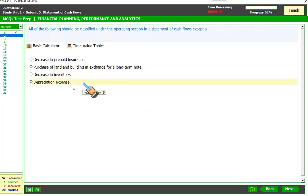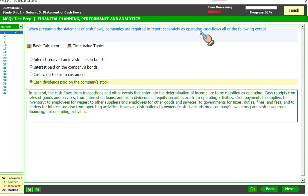So that makes D to be the correct option. Next. All of the following should be classified under the operating sections in a statement of cash flows, except. We discussed yesterday, and let me show you. This is important.